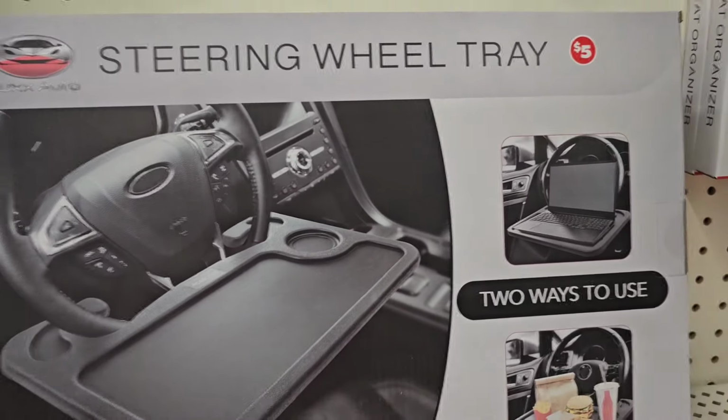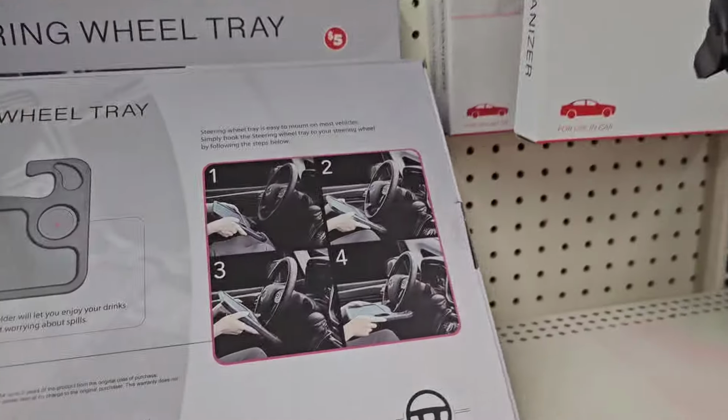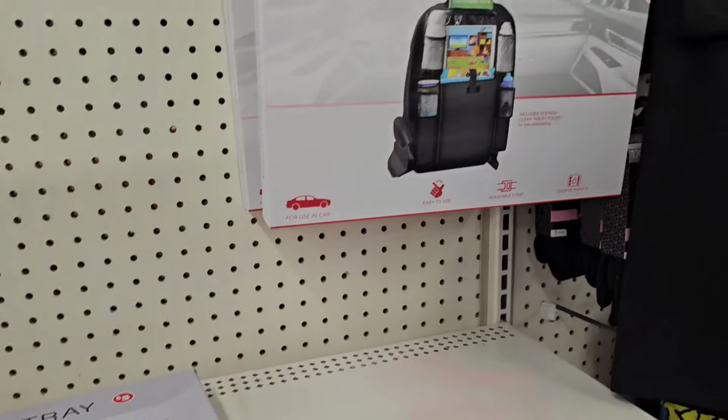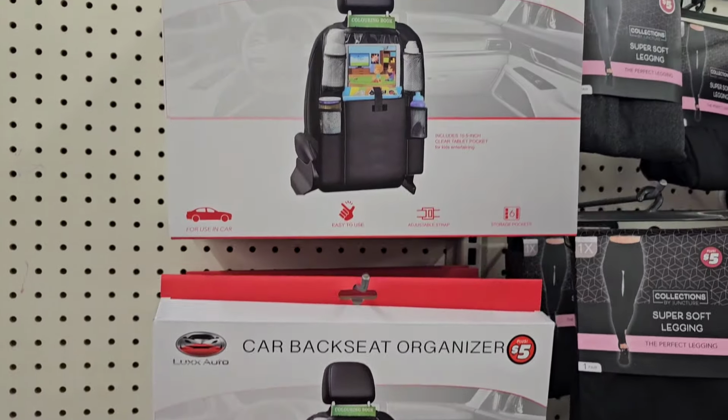I was on the hunt for this thing. So finally the truck came and my friend got it off the truck for me. So steering wheel tray, super duper cute. And they also have the car back seat organizer as well.